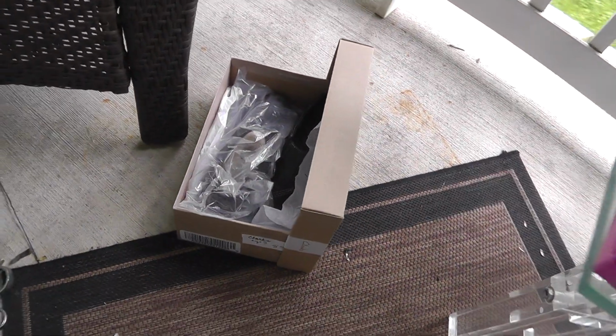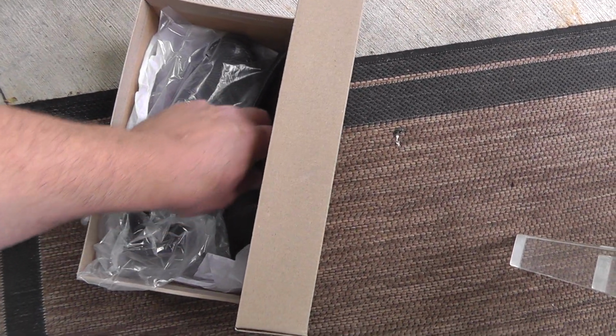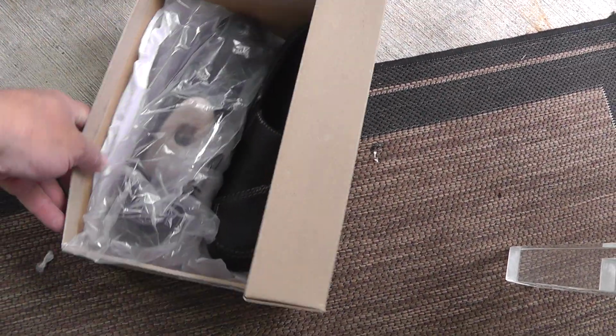A pair of Clarks. You know what? This is running kind of low, so I'm going to skip over to jewelry. We'll do that for the second part. Brand new Clarks in a box. That was $8. Clark's shoes always do well.